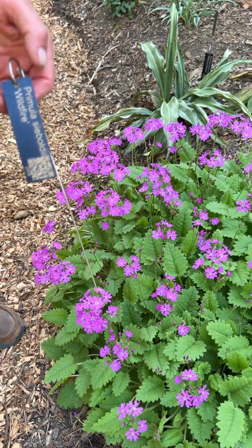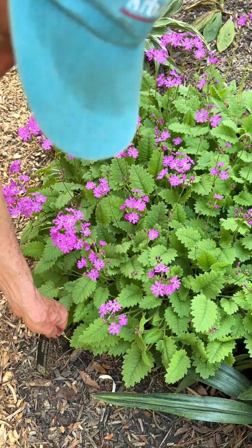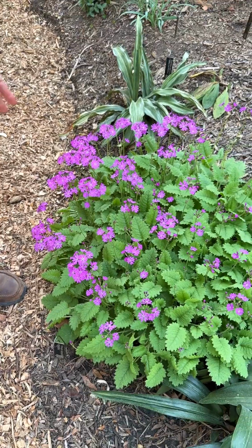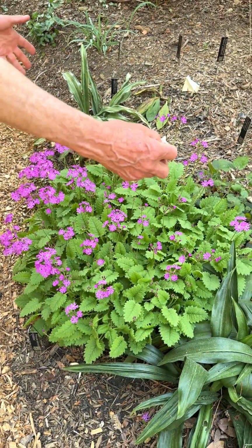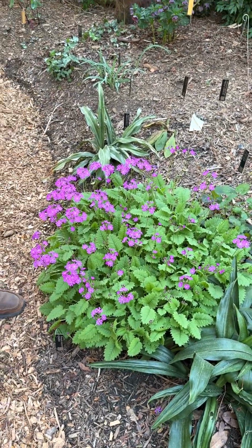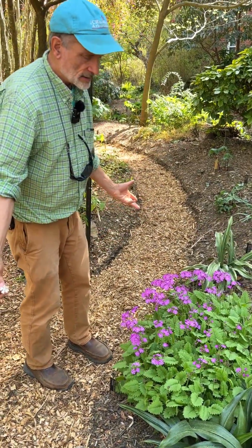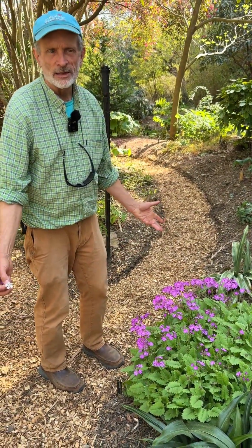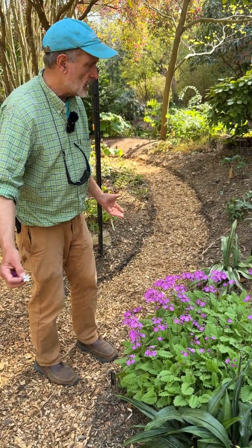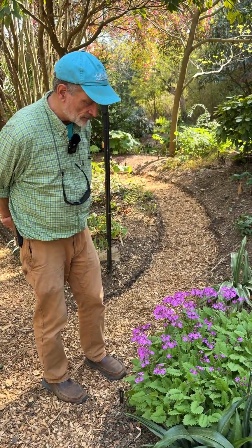Well, this was planted in 2009, so let me do the math. In 16 years, it spread maybe almost 3 feet across, so not a rampant spreader. And because it's summer dormant, it could cover the ground that is blank from something that's winter dormant, like a great big hosta or fern that's late to return in the spring.